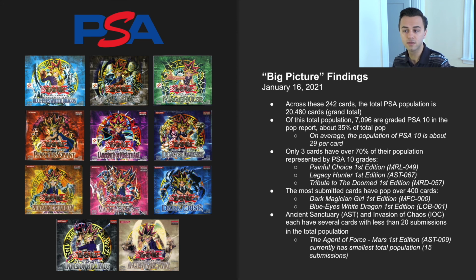Of those 20,000 cards, just about 7,000 of them are graded PSA 10, which represents about 35% of the total Yugioh population for these 11 sets for the very rare cards, which is pretty interesting. Depending on the set, but on average, the population of PSA 10 is about 29 per card. So if you picked a random super or a random secret from one of these sets, odds are you're going to find the population's about 29 for the PSA 10s in general, right? That's just the average.